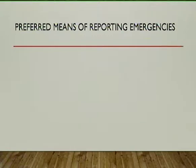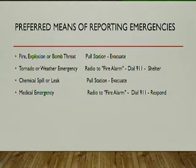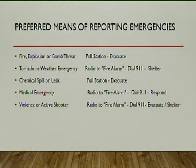Preferred means of reporting emergencies. If it's a fire, explosion, or a bomb threat, utilize the pull station and evacuate. For weather emergencies, radio the fire alarm or call 911 and seek shelter. For a chemical spill or leak, utilize the pull station and evacuate. For medical emergencies, radio to fire alarm, call 911 and respond to that emergency. If there's violence or an active shooter situation, radio to fire alarm, call 911, evacuate if possible, or seek shelter.